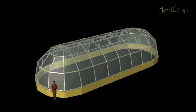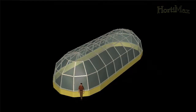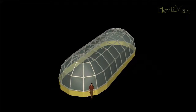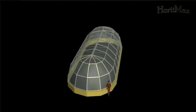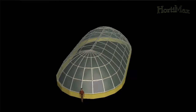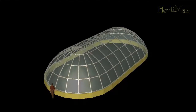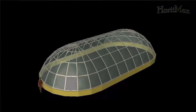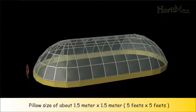We have been pioneering the ETFE urban greenhouse and have developed a unique modular system, which enables a great variety of greenhouse shapes and sizes, meeting the needs of a broader demand. Our concept is based on individual framed pillows, instead of a single very large sheeting covering the whole greenhouse. The standard size of this framed pillow is almost 1.5 meters by 1.5 meters.